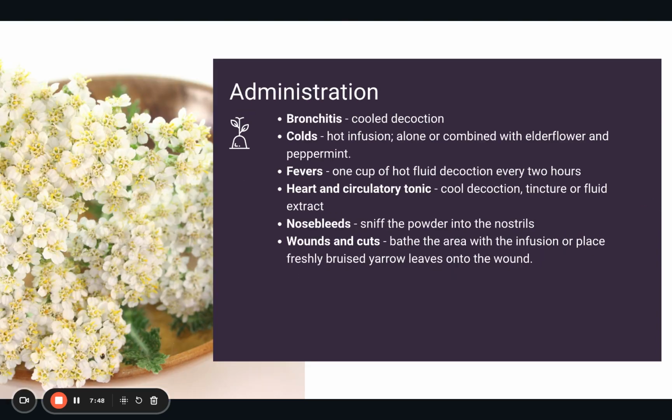The administration here. So for bronchitis, we would suggest a cool decoction. Colds, a hot infusion, alone or combined with elderflower and peppermint to enhance its medicinal properties. Fevers, 1 cup of hot fluid decoction every 2 hours. Heart and circulatory tonic, cool decoction, tincture, or fluid extract. Nosebleeds, you actually want to sniff the powder into the nostrils, which is going to coagulate and stop the bleeding. Wounds and cuts, you're going to want to bathe the area with infusion or place freshly bruised yarrow leaves onto the wounds.